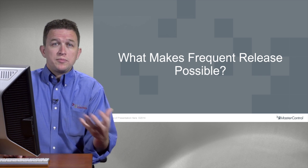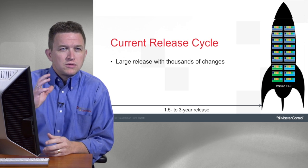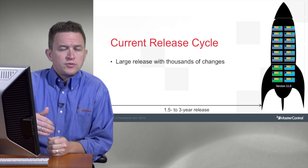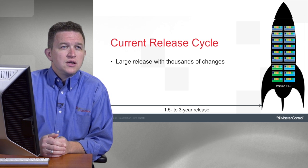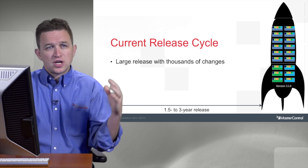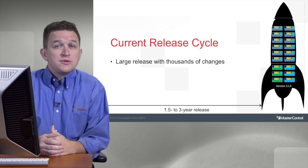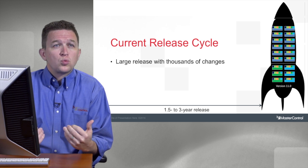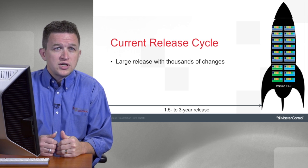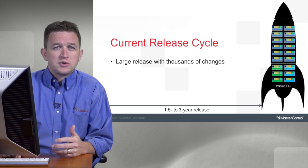So that brings the next question. What makes frequent release possible, or why does MasterControl think we can do this? Well, I'm going to kind of repeat some points here, just for emphasis. Our current release cycle, version 11, which just released, they tend to be large releases with thousands of changes. So if you look at version 11, you have this ginormous rocket ship full of features, full of good things, but some of them haven't been used for up to 3 years. We've been working on version 11 for 3.5 years. So some of these features have been complete and tested for 3 years and no one's been using them. Very difficult to get off the ground and get in, and takes a long time to get into customers' hands.